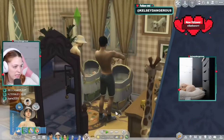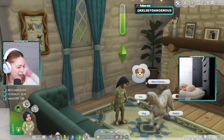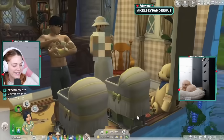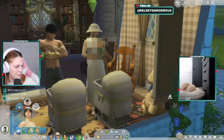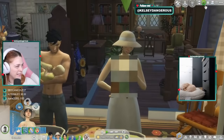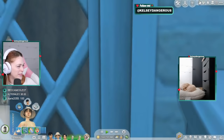The babies are still upset. Meanwhile, Sage is just an angel. She's just chatting with her dog. Gonna be a big sister soon. Okay, they're feeding the babies. Yeah. Dream team here. You can kind of see in the room from the window, but not really.